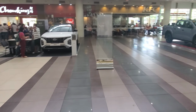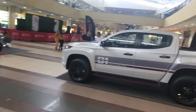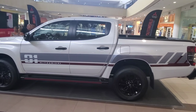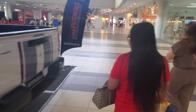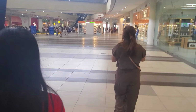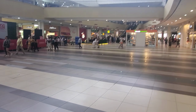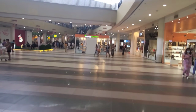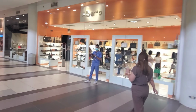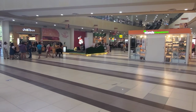See, they got a couple vehicles. They got a Hyundai, Nissan, and here's the new Strata. It's got like racing stripes. So we did well at the pharmacy, in and out no time, and now we're heading towards the shopping center. We like to get in and get out as quick as possible. But this mall here in Dumaguete has everything that every other mall has.